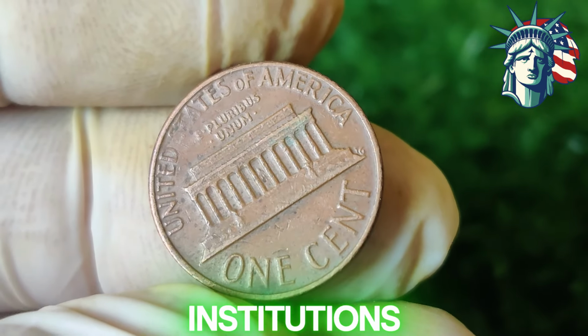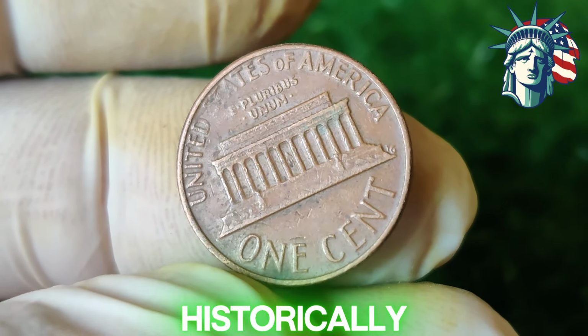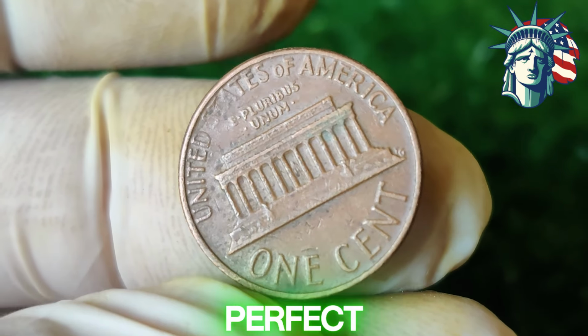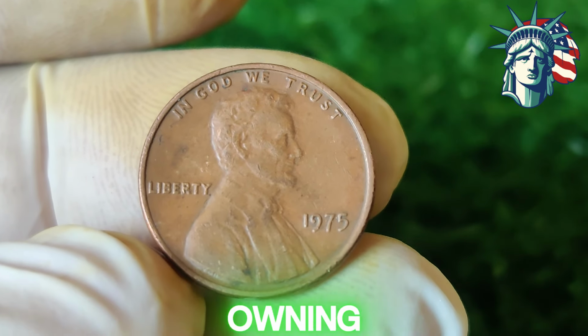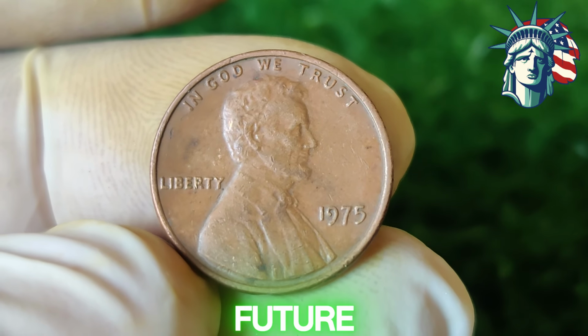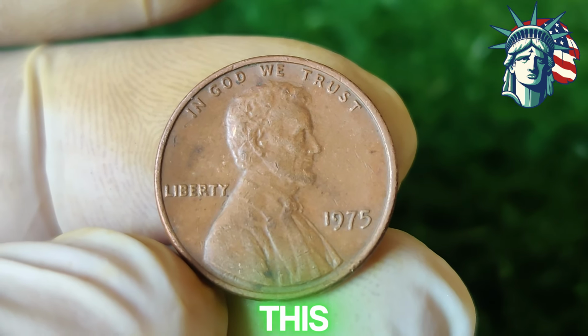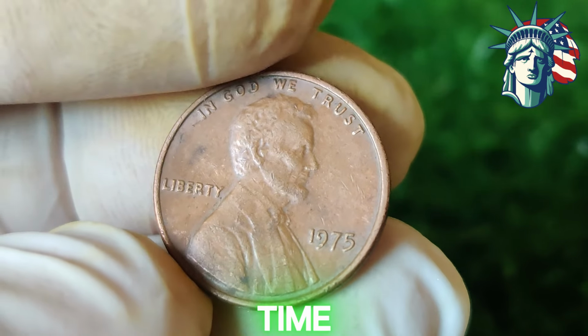These individuals and institutions are constantly seeking rare investment-grade coins that are historically significant and conditionally perfect. For them, it's not just about owning a coin. It's about owning a piece of American history. It's about rarity, prestige, and future value. And coins like this, documented, certified, and irreplaceable, often rise in value over time.